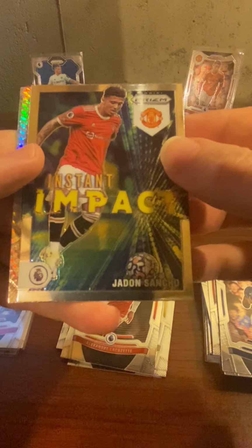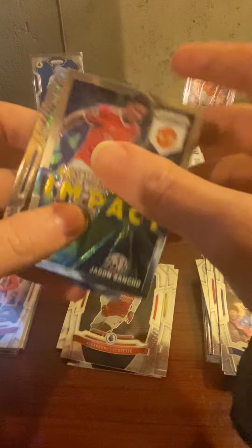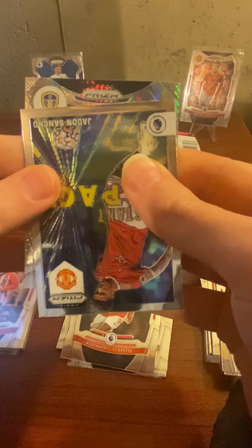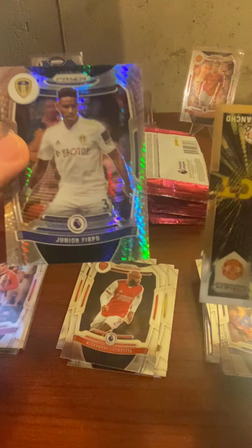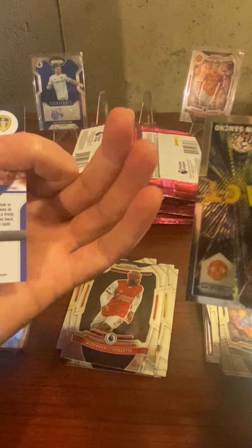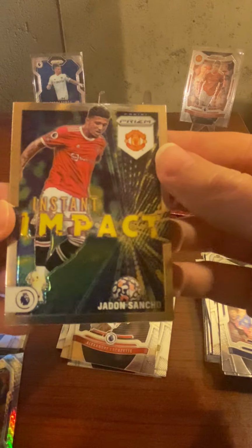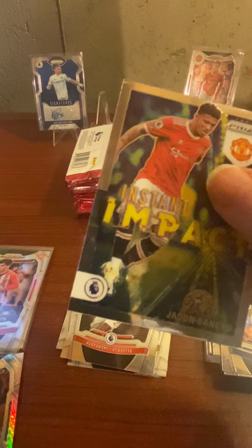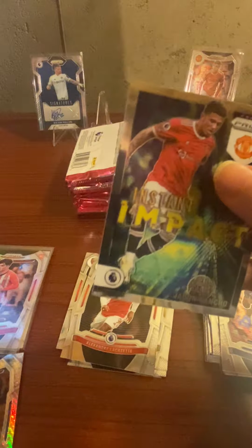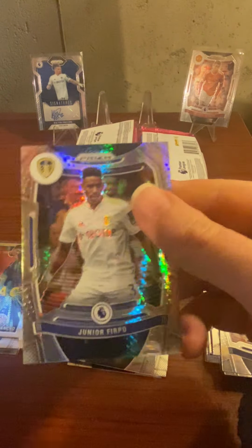Instant Impact. Jadon Sancho. And we got a hyper. What do we got? We got a hyper of Leeds United. Junior Firpo. Okay. Instant Impact, though, with Jadon Sancho. Love it. Sleeve him up, and then a sleeve Junior up here. It's a nice little hyper. I love these.